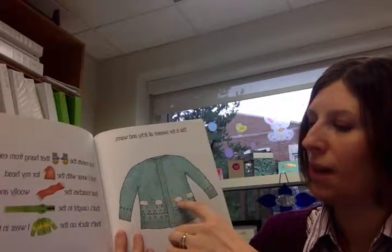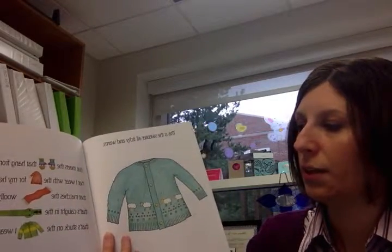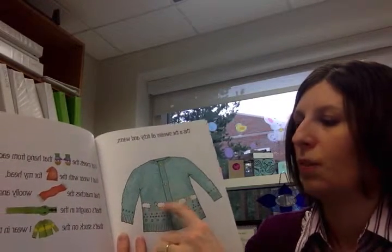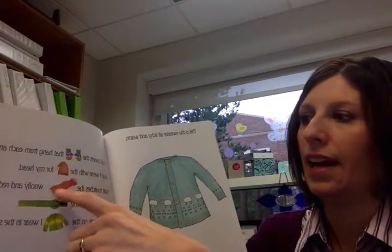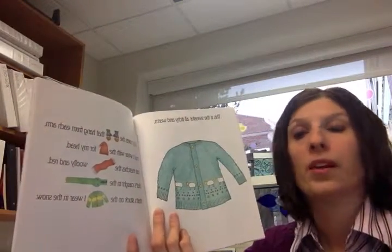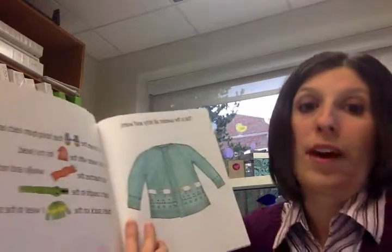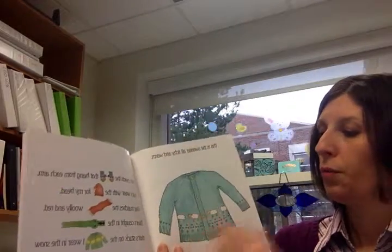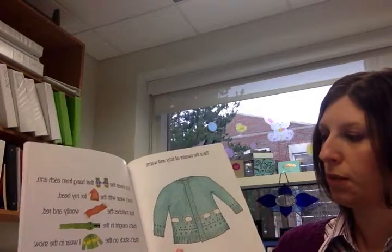That's probably why there are sheep on this sweater, because the sheep have the wool, and the wool is what made the sweater and the hat and the scarf and the gloves. It's very warm. So sheep don't have to wear coats because they have their own coat, their own sweater. It's a warm layer that keeps them protected from the cold.